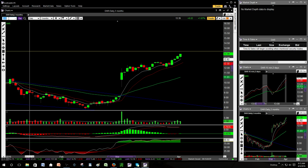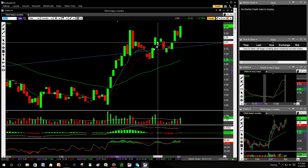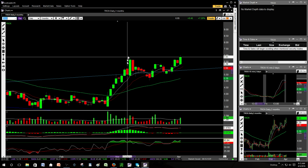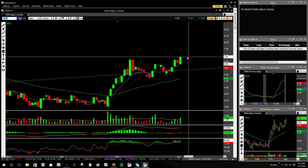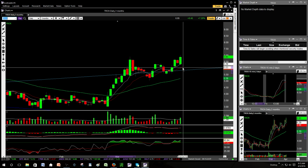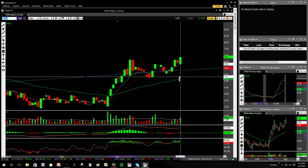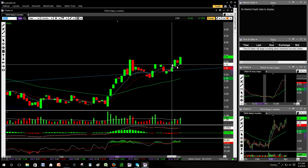Last one on the list is not the last one, sorry. Number 9 on the list is TROX. So I like this chart here actually. I like the fact that it's flagging, it's breaking. It did double top there, yeah, sure. But I think it actually pushes out, right? So if the chart brings it back and gives you a nice $5.85 entry or so, I like it. I like it long, risk down here, and play this to the upside.